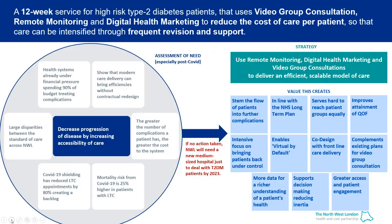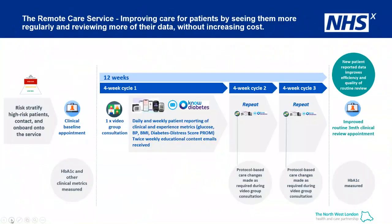Next slide. So our aim is to provide a 12-week service for high-risk patients using video group consultations, remote monitoring and digital health marketing, basically to provide a more intensified service for patients, reducing costs per patient and improving outcomes. So a lot of value that potentially creates within the system. Next slide. So this is just a sort of timeline of what that looks like.